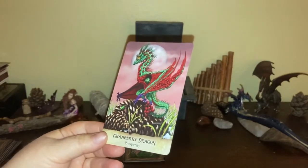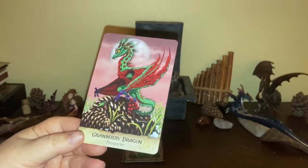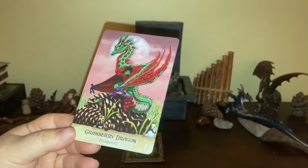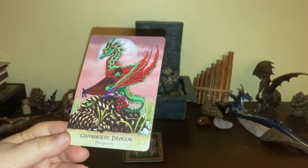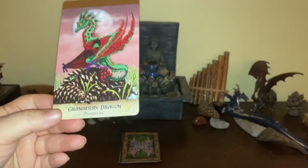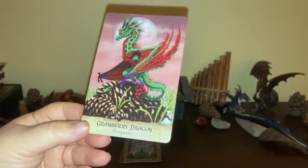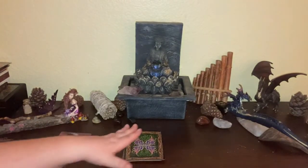Here it is, the Cranberry Dragon. And it's usually a fruit you have sometimes at a big dinner. It makes me think of Thanksgiving and Christmas and those times of the year where people have cranberry sauce and all that sort of special things. It's kind of like a special dish type of fruit on a lot of occasions. And it signifies prosperity, good things coming, big opportunities this week, or just big positive energy coming your way. And let's take a closer look at what's happening with the Lenormand.